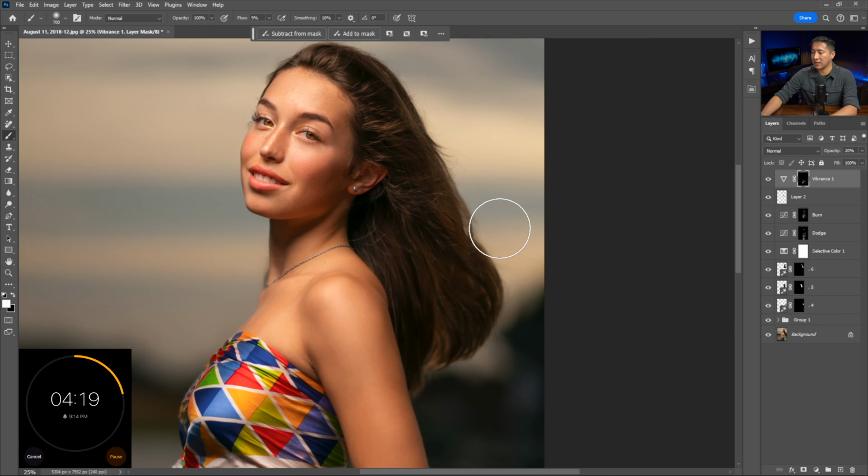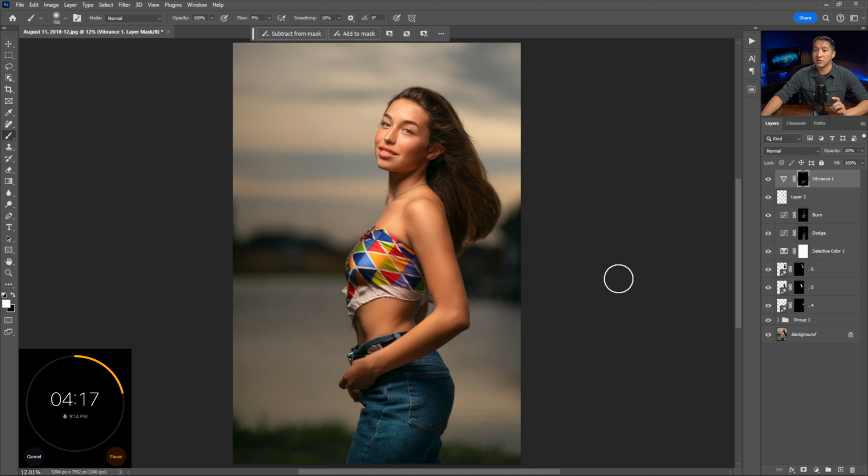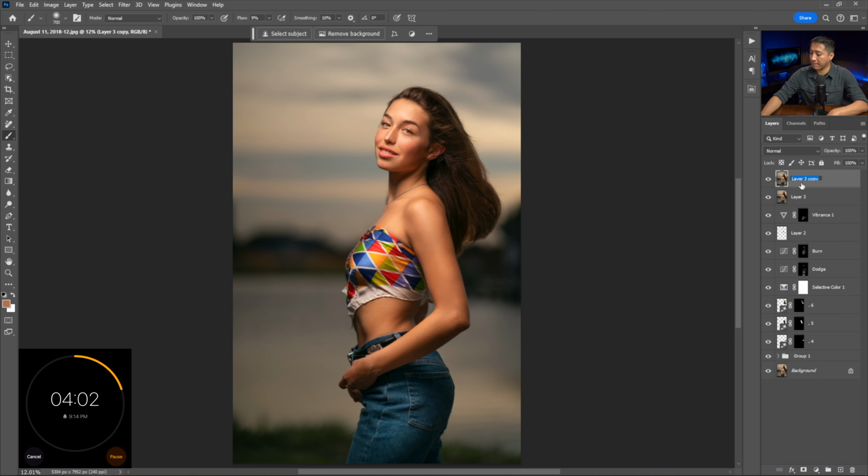And now the last thing would be to do frequency separation. So I will skip that, but I do have a video on frequency separation and how to create those layers. I'll link that in the top right corner screen as well as the description area below.